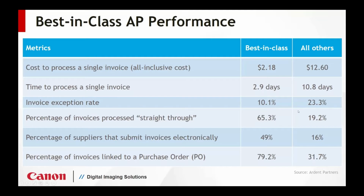Okay, so initial cost is always a huge hurdle for most of our clients for any project, not just AP automation. But you can assess the ROI of whichever solution you're looking to implement by comparing these metrics with your individual invoice counts. So let's talk about these, some of these metrics.